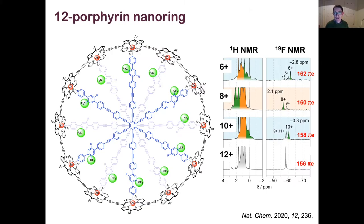And the results show that in the 6+ oxidation state, you've got a global aromatic ring current because the fluorine peak is shifted to the more negative chemical shift. Whereas in the 8+, it's shifted in the opposite direction. You have a global anti-aromatic ring current. And in the 10+, again, you have a global aromatic ring current. And the 12+ has hardly any ring current at all.